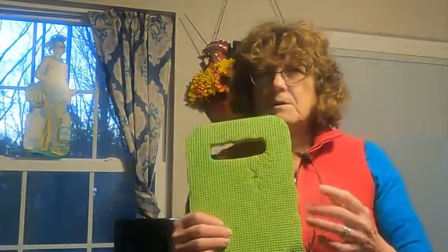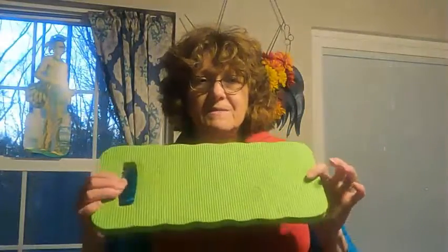I have one for the house garden, I have one for the shade garden, I have one for the greenhouse, and one for the main garden. That's how much I like them. And they do get muddy, so therefore it's good to have more than one.